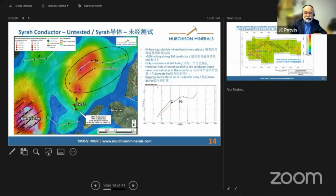Just to the northeast of the Barraute is another very good conductor. There was one historical drill hole, but it was drilled at the wrong angle relative to the conductor. As you can see, we plan on doing at least one hole on this in the coming weeks. There are very good grades on the periphery of the signature of this conductor, which appears to be quite wide and quite continuous.